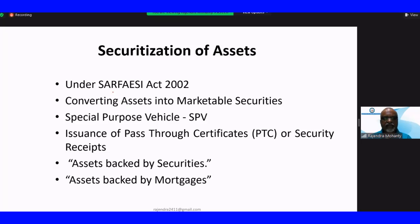Okay. So this is under the SARFAESI Act. One process is securitization, because the SARFAESI Act is a combination of 4 things. The SARFAESI full form is securitization and reconstruction of financial assets and enforcement of security interest. So securitization is one, reconstruction of financial asset is the second, enforcement of security interest is the third, and the 4th thing available in the SARFAESI Act is the central registry. These are the 4 things available under the SARFAESI Act.